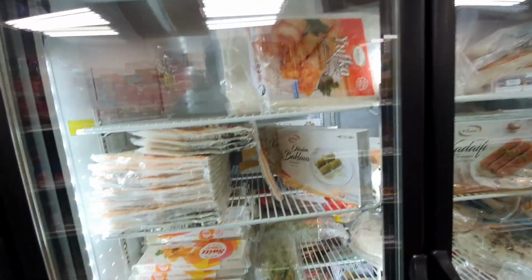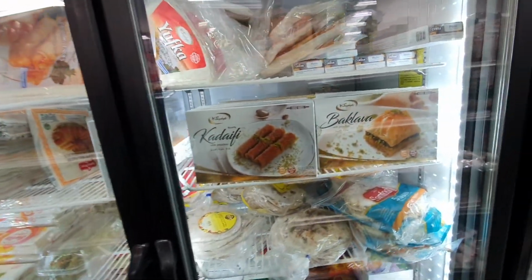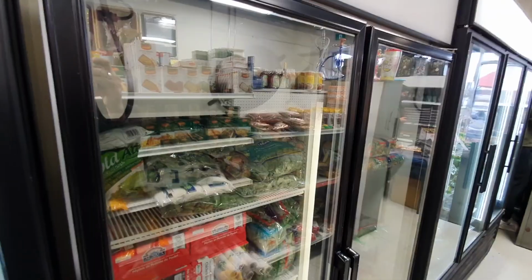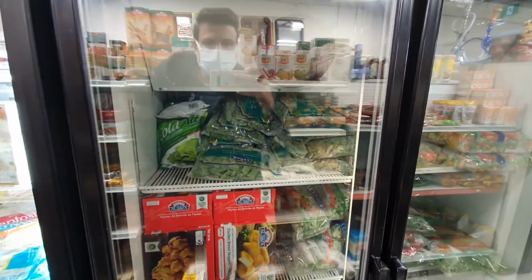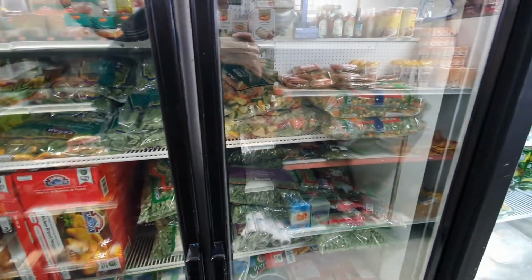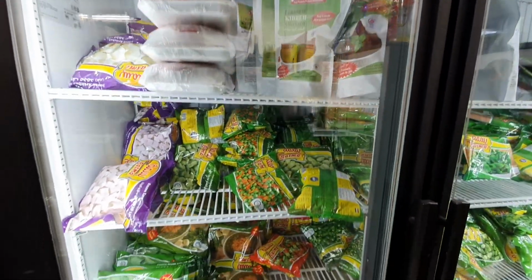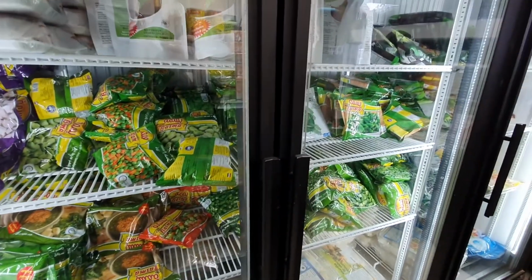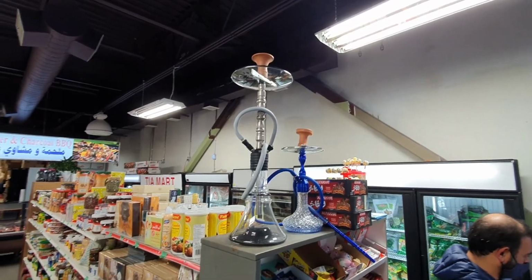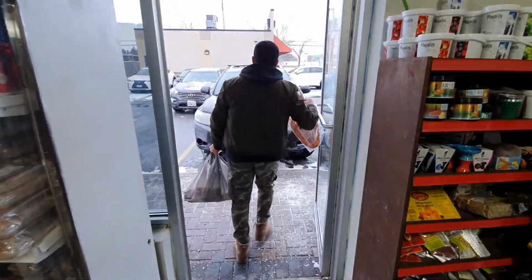Here they have some frozen pastries, ice, baklava, and some vegetables, falafels, nuggets, mixed vegetables again. Lovely, they have everything. Your basic daily cooking needs are here. So we are done. Let's go out.